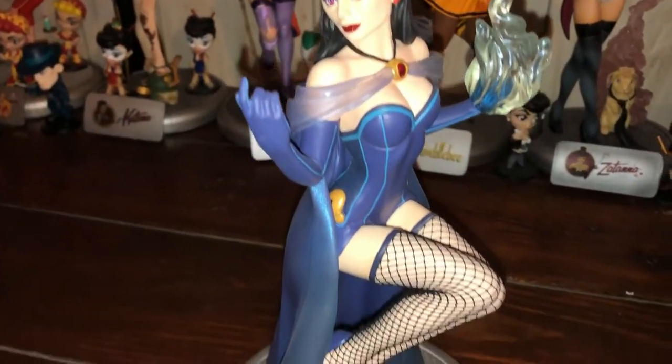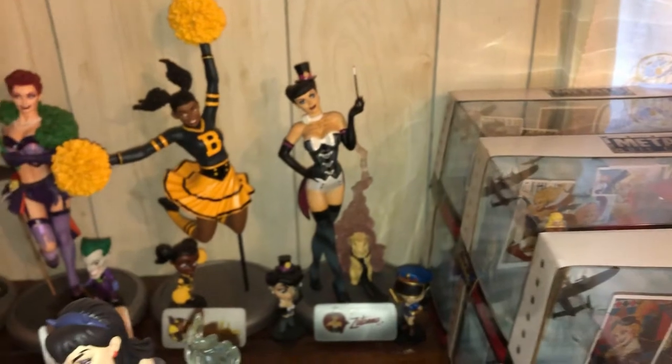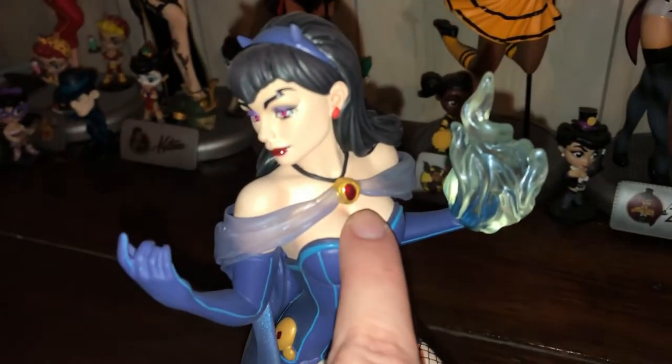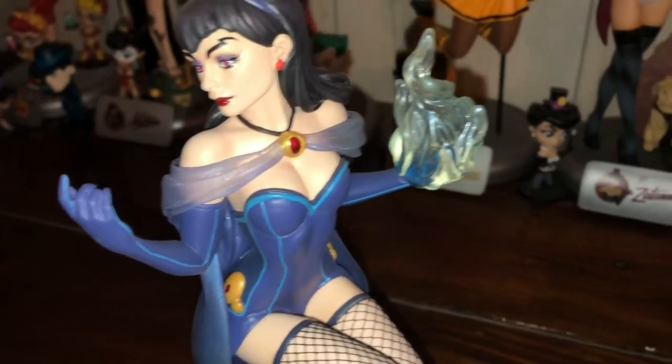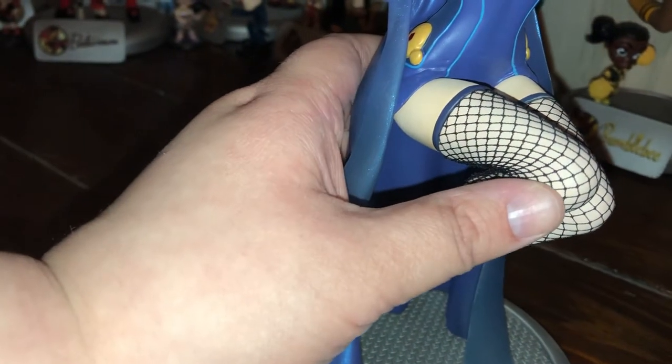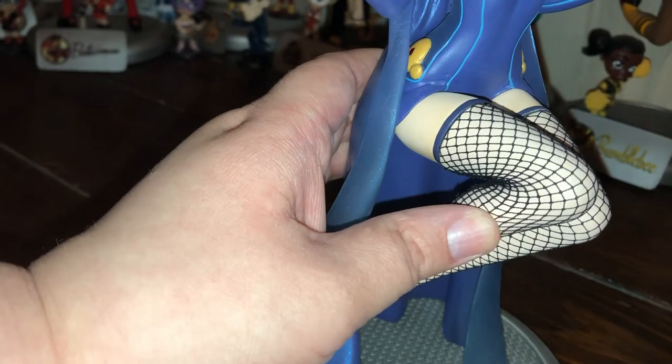So here is Raven. I usually have her next to Zatanna because Zatanna kind of adopts her in the series. She doesn't have that jewel on her forehead, but she does have one right here on her cloak, as you can see. She has like this translucent ball of energy with her. Now she is standing on her cape, so it gives that levitating effect. And the bombshell, I forgot to mention, but the fishnet stockings are actual cloth. You can see it moving when I touch it. So yeah, that's actual cloth that they used for it. There's a little shimmer to her cape to again add to the magical effect of Raven.